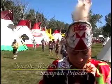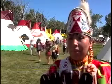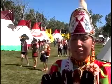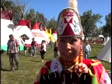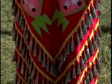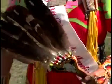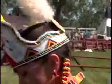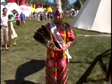My regalia is actually all handmade. It's a jingle dress regalia, and this jingle dress has originated from the Ojibwe tribes of Ontario, and it's originally a healing dress. And each dress consists of 350 cones that represent the year. And my dress itself is a contemporary jingle dress. And each contemporary jingle dress dancer has an eagle fan. And during their dancing, during the downbeats, the jingle dress dancer holds up her fan to honor the drum beats.